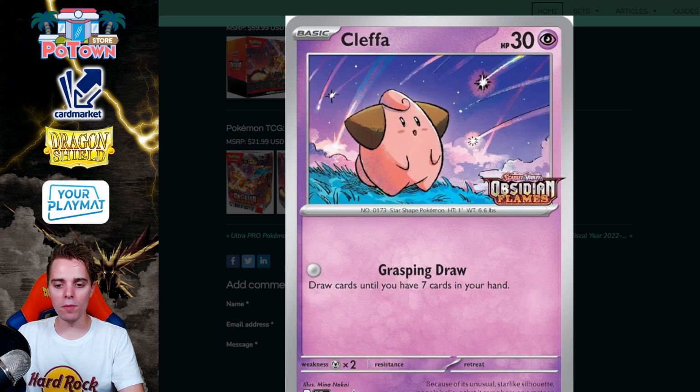Then there's Cleffa. Who remembers playing it at Heart Gold Soul Silver or even back in the days of the Neo days? Cleffa with Eek is back. This time around it's Grasping Draw. It has 30 HP, fantastic looking artwork, and has free retreat. Why is this good? It allows you, for 0 energies, to draw cards until you have 7 in hand. We've seen in the past that attacks that require 0 energies are pretty good. Think about the Alolan Vulpix Beacon.